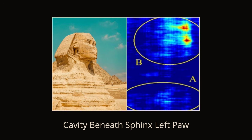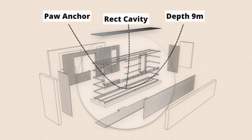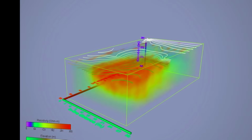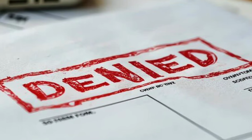What Schoch wanted to access in 2017 was the subsurface directly beneath the Sphinx's left forepaw, where a 1991 ground-penetrating radar survey by Thomas DeBecke detected a rectangular cavity approximately 9 meters below the surface. The cavity's geometry, regular right-angled, is inconsistent with natural rock formation. It reads the way a constructed room reads on a radar return, not the way a geological void reads. Schoch wanted to insert a small borehole camera. The permit was denied without explanation.